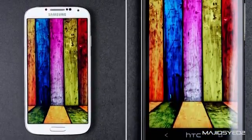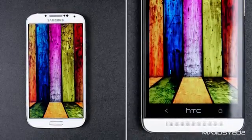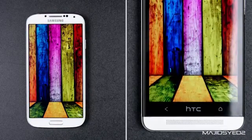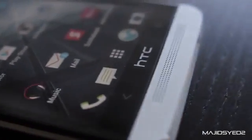Now, we can probably go on for days listing all the different unique features of both of these two devices, but what we're going to do is specifically just highlight some of the key features that I really like to use in both these two devices and what really makes them shine as individual products. So starting with the HTC One, first and foremost, it probably has one of the best speaker systems on a smartphone period ever made.